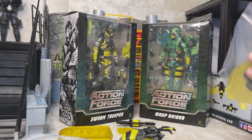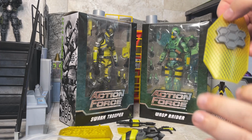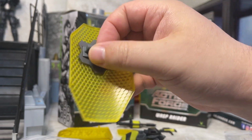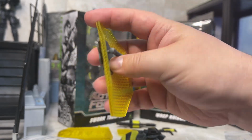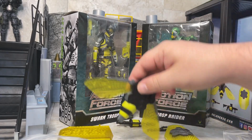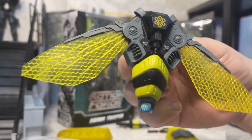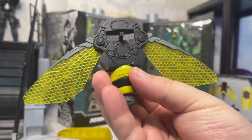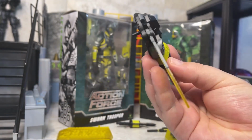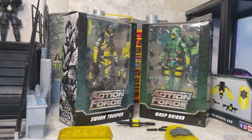Our shield, this is pretty cool. So you got kinda like the swarm there. And can hold on to that. Very nice. That is pretty cool. Backpack. Again, look at that detail. Pretty cool. Definitely enjoying what they're doing with the rings and the shield and the plastic. And then the rest of the design looks pretty good.